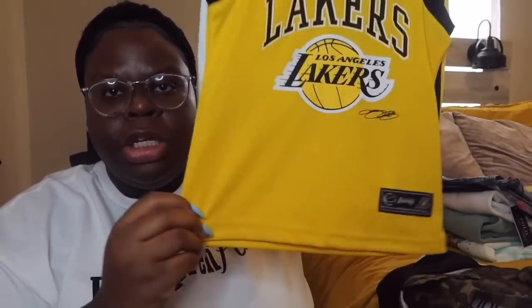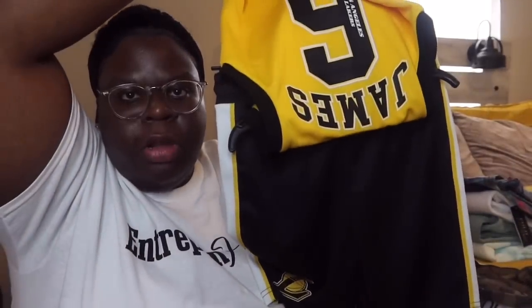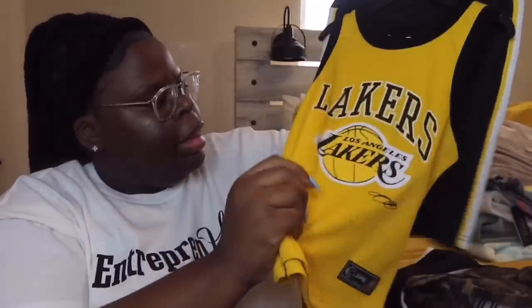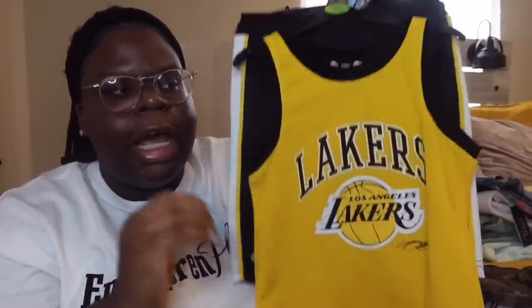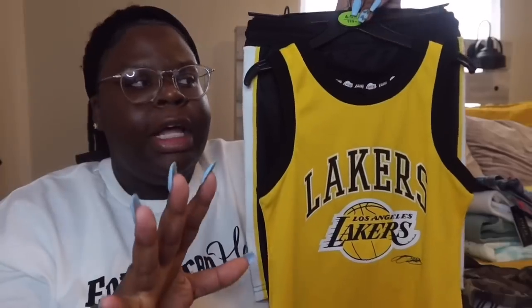For the summer, I picked him up this Lakers jersey with the matching shorts that comes with it. This is super duper dope. I really love that. It says James on the back, LeBron James. And I think he's gonna look so adorable in this. I cannot wait to put the looks together so y'all can really see exactly how I style the clothes.